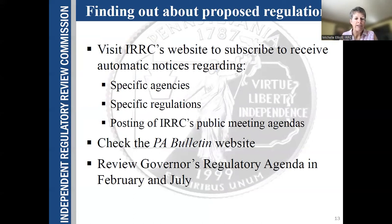There are several ways to find out about regulations that are being promulgated by an agency, and I'll talk a little bit more about each of these in the next slides. Each of the three main bullets provided here shows different levels of detail, depending on your needs or interests. So if you have an interest in a specific proposed regulation or agency, then IRRC's website is a great resource.